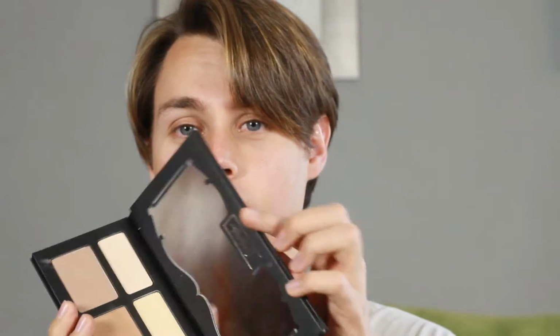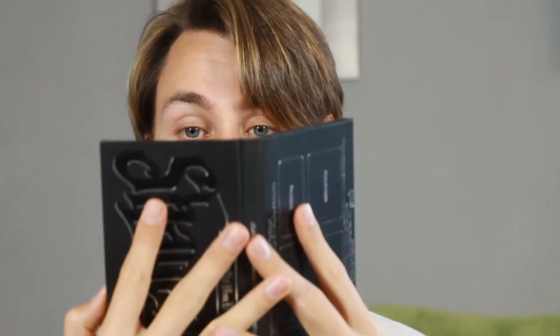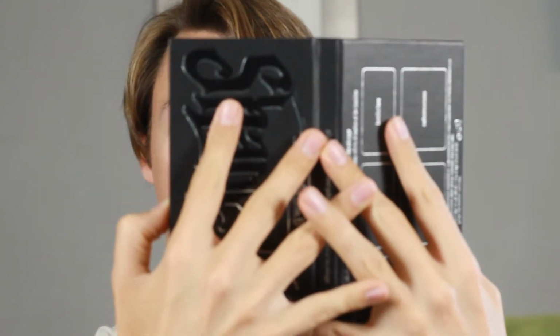I love the fact that it has a big mirror. I actually use it all the time. I use it for showing the makeup because you can see your whole face, and usually you cannot do that with any palette. So that's great.